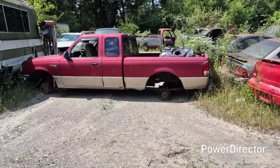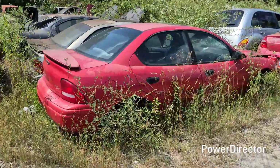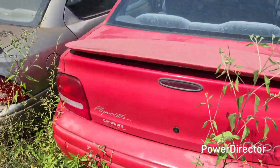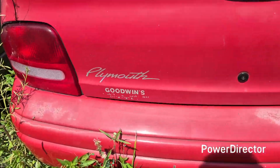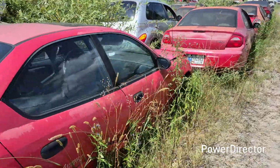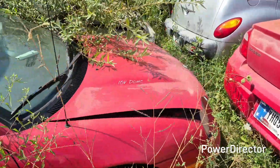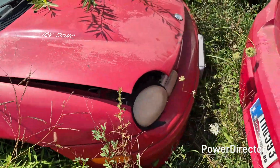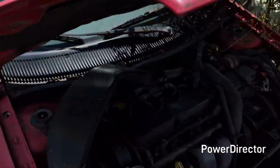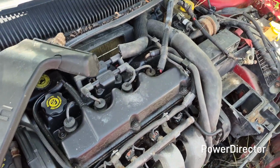Golly, Ford freaking Ranger. And here we have a Neon Espresso. I don't know if this is a Dodge or a Plymouth, but we will find out. Plymouth. And it was sold here in town. This one looks to be a pretty loaded up Neon. 16 valve dual overhead cam. Plymouth. Not a brand you see anymore. Has the little 2.0 liter 4-cylinder.